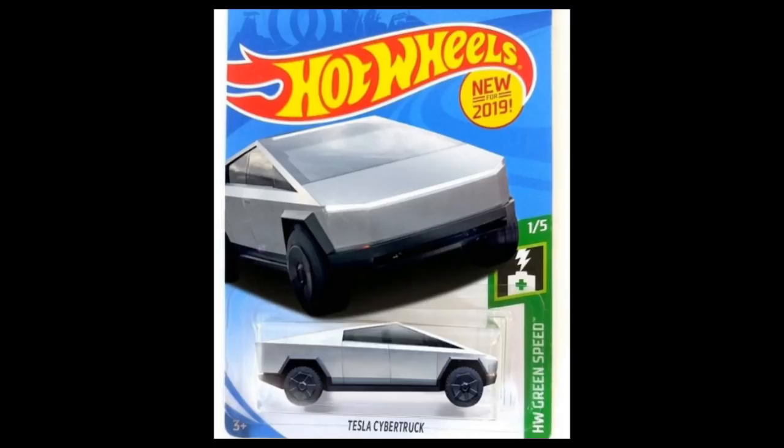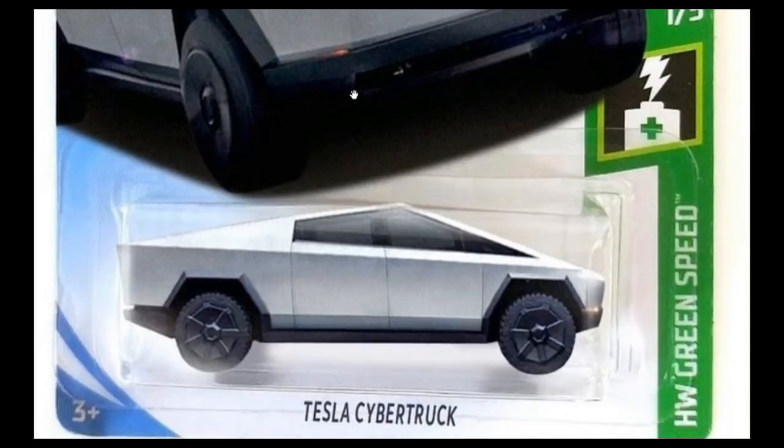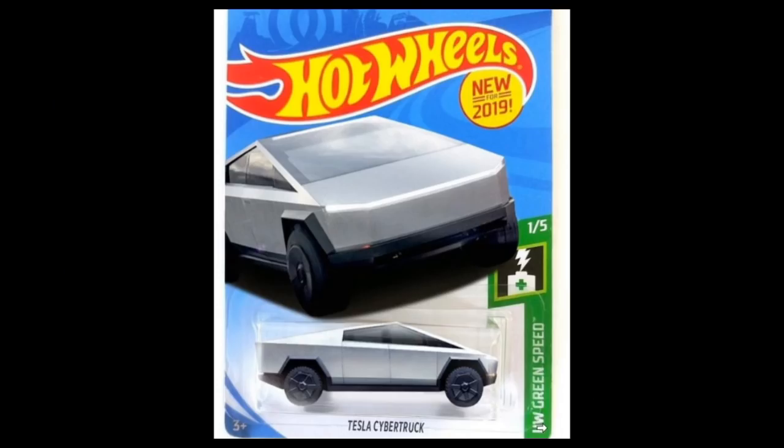Next here we have, now I know this image here is just Photoshop, but this is the Tesla Cybertruck. Now, as you have known, a couple of days ago, Tesla has released the Cybertruck. So I've seen videos online, Elon Musk presenting the Cybertruck. Now they Photoshopped this one here, and they said, okay, this is part of the Hot Wheels green speed, of course, because this is an electric car.